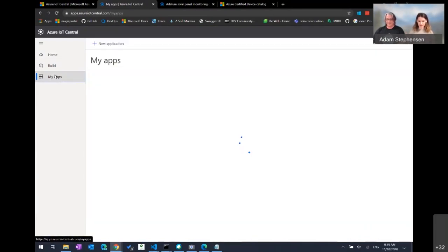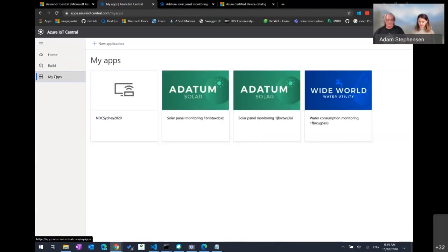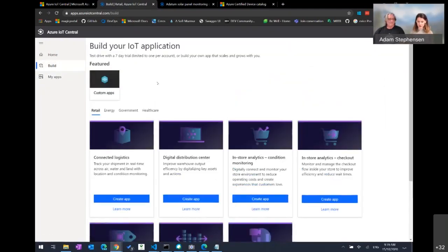You can come in under My apps. I have a few apps here, present, and this is Sydney, and so on and so forth. You can click add a new application.